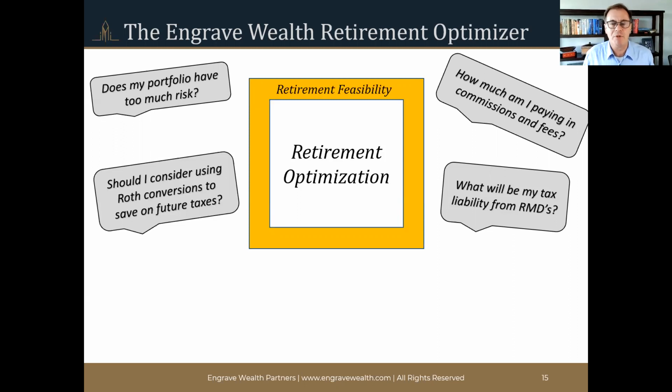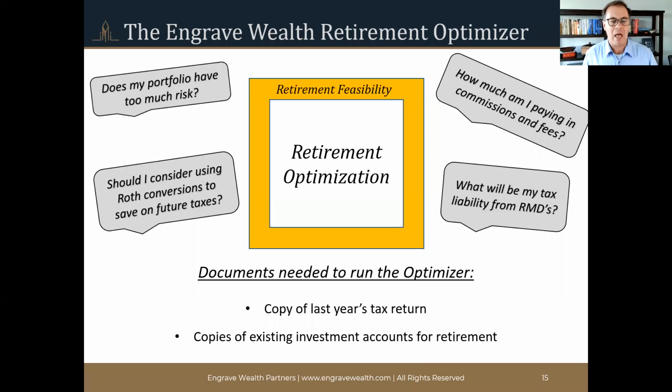Folks, looking at retirement optimization is all about looking at your current situation, focusing on things like last year's tax return, existing account statements, and from that, we can build out an analysis that helps you to look at the tax picture, the income that you're able to get, how much risk you're taking, and put it into one simple free analysis. Folks, that analysis is something we do not charge for. There's no obligation or contracts to sign. We're happy to build the analysis for you. It usually takes about 1 to 2 business days to put together, and then we'll schedule time to visit with you via Zoom or in our offices in the Woodlands, Texas.